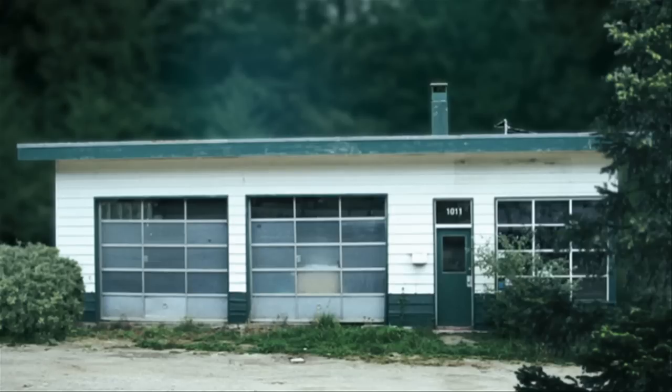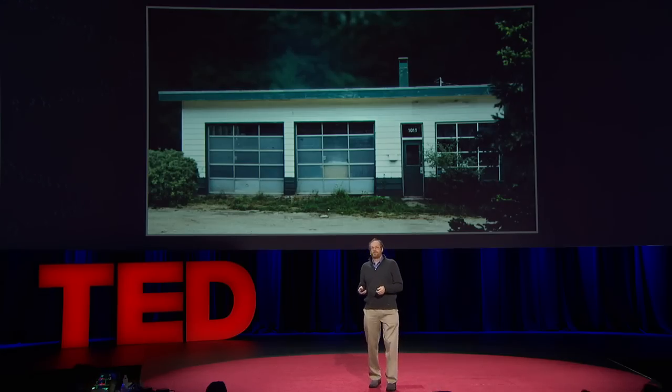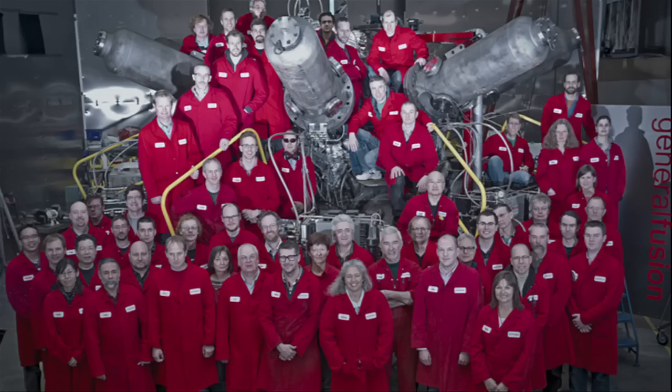So I decided, OK, this is good. Let's make that. So we build this machine in this garage here. We make a small machine that we manage to squeeze a little bit of neutron out of. And those are my marketing neutron. And with those marketing neutron, then I raise about $50 million, and I hire 65 people. That's my team here. And this is what we want to build.